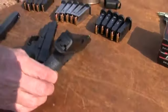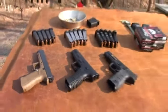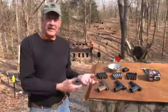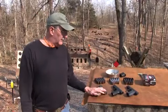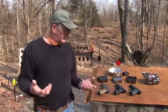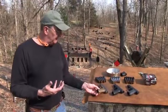So what I'm going to do is shoot each one of these and just do a little compare and contrast. It's probably not too scientific. You know me, you don't expect that, do you? I'll give you my impressions of these three in a variety of ways of shooting. I'll give you some of the specs, but you can find anything you want to know about these firearms a click away. But we'll give you some of the key features and differences, okay?